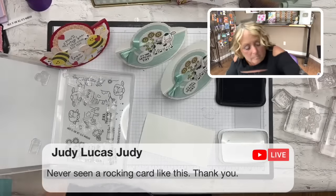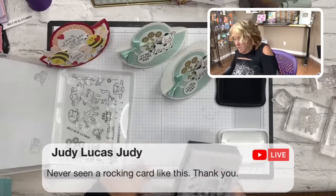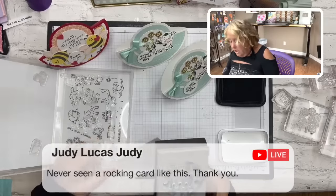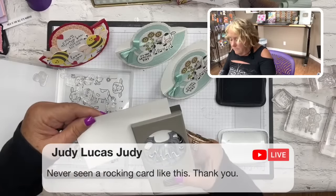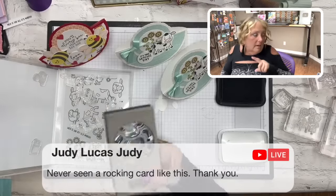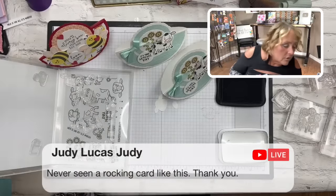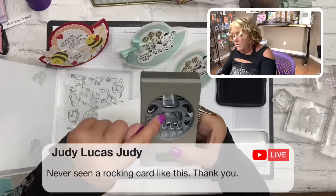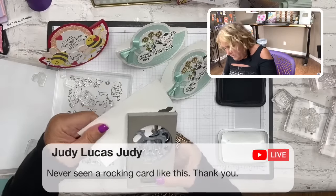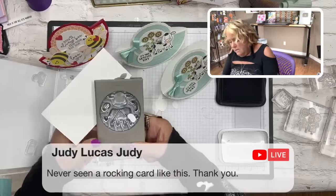Grab that. Okay. So you would build the face instead of just stamping it and coloring it. You would build it. So you'd punch out the face, right? And then you would punch out, say, I'm just going to use the white because I don't have any other color over here. But you would punch out the little nose part. That would be probably right here, right?